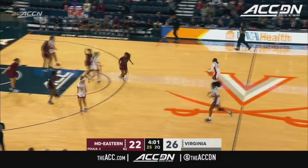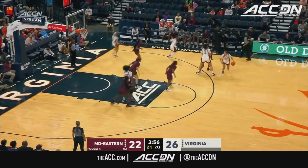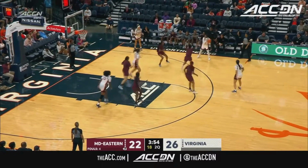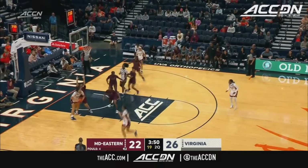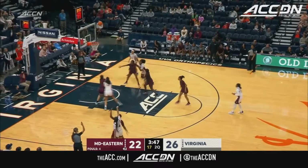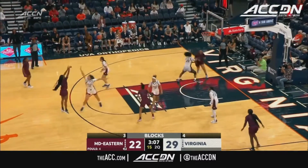And that's why she's first team all MEAC. You can't let her have any space. Talk about hometown products, as at home as if it was Philly, with a shot like that. You talked about it, nearly 20 in her opener. You've got to keep scoring to hang in this game.